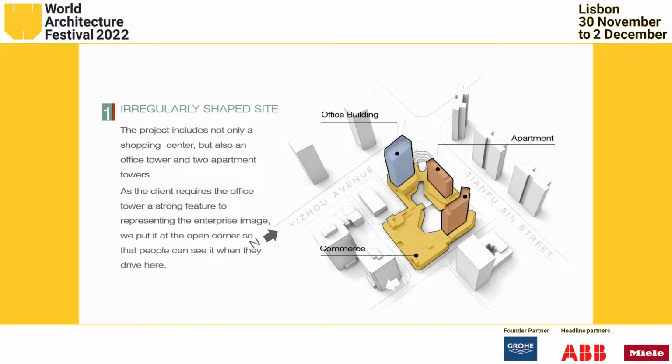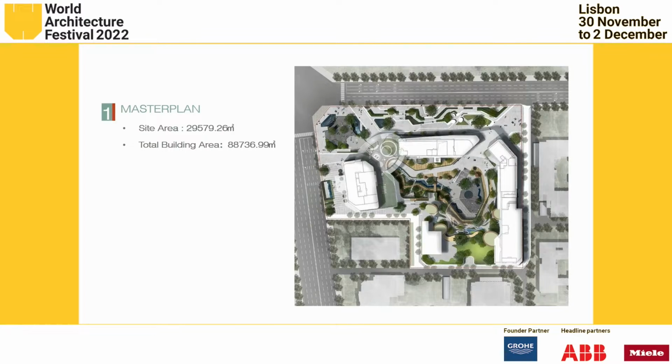The project includes not only a shopping center, but also an office tower and two apartment towers. As the client requires the office tower to be a strong figure representing the enterprise image, we put it in the open corner so that people can see it when they drive here. Our plan is to put over 88,000 square meters of building into nearly 30,000 square meters of area.